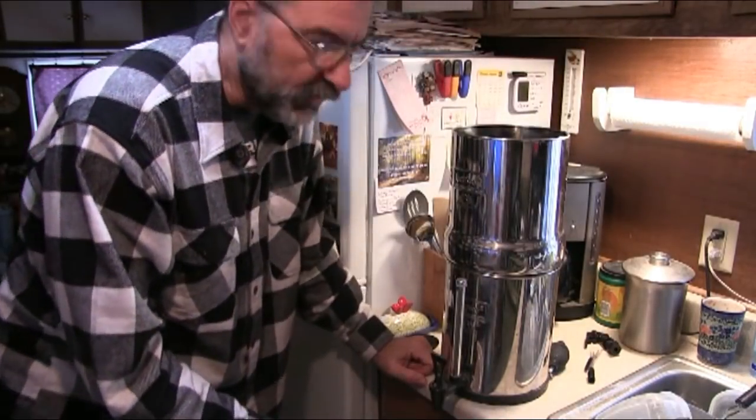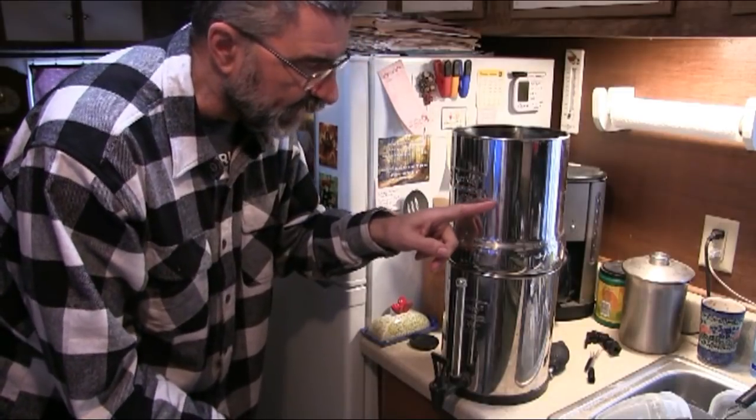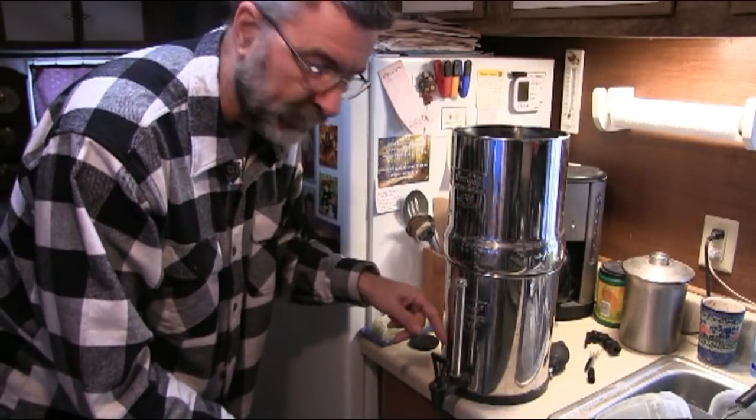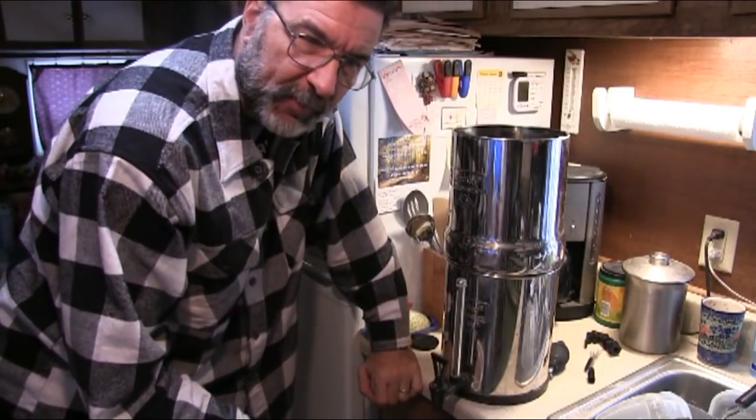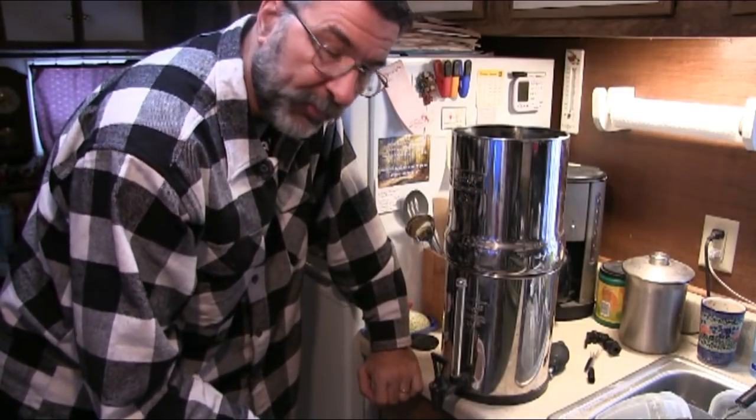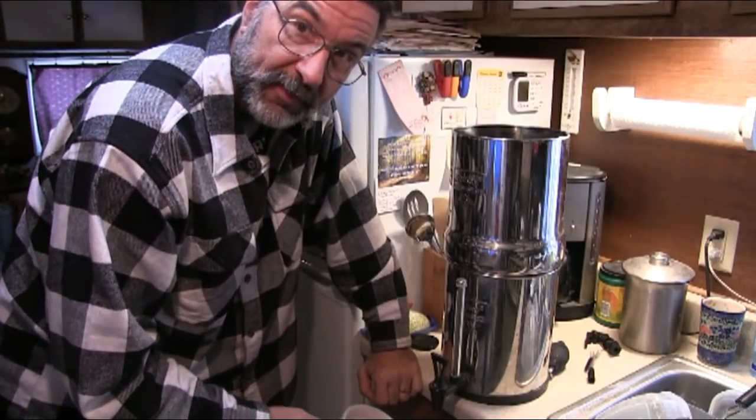Okay, so now this is full, and I can hear the water starting to drip down as it goes through the filters. I can hear it dripping into the lower section. When you fill this up, it usually takes about a half hour, maybe 45 minutes for the whole thing to filter through. So in a little while we'll have clean drinking water.